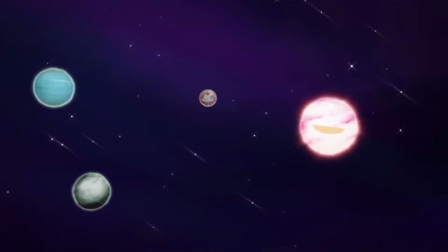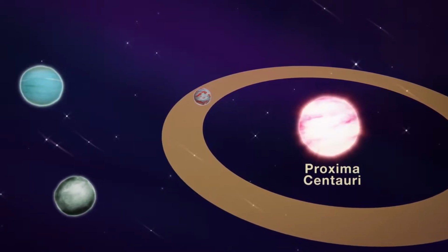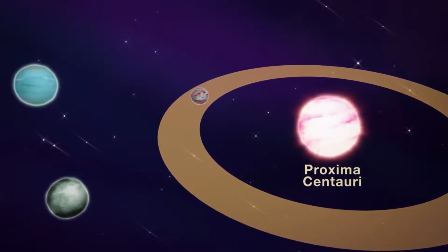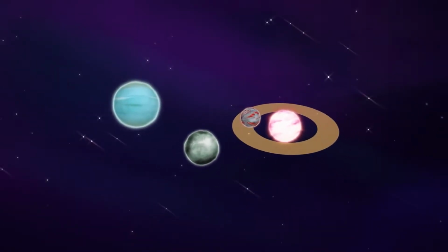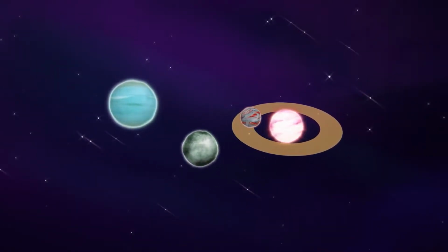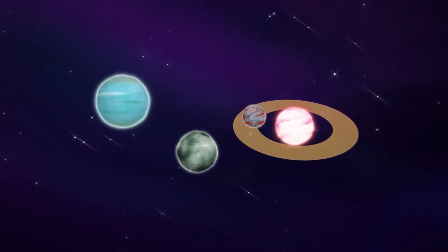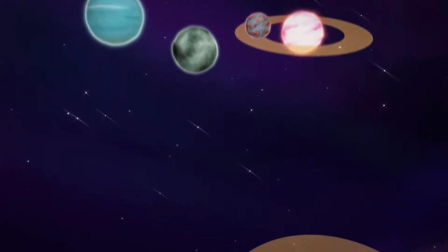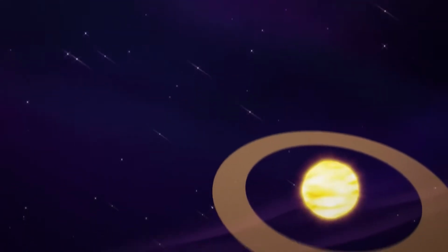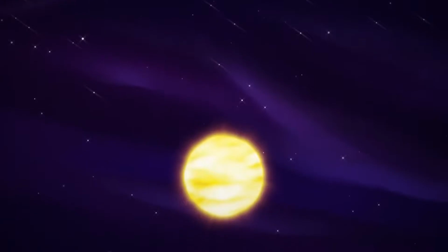The nearest star to our Sun, Proxima Centauri, has at least one planet in the habitable zone. But because Proxima is much smaller and dimmer than our Sun, its habitable zone is much smaller and nearer to the star. Every star has a habitable zone, but that doesn't mean there will be planets there. Since the concept was first presented in the 1950s, many stars have been confirmed to possess a habitable zone planet.